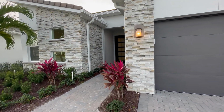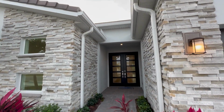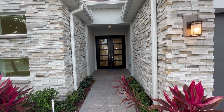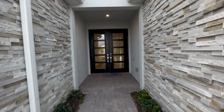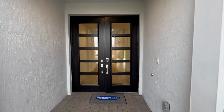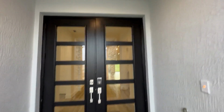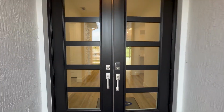The square footage is 2351, and the all-in price for this home is $564,000. But they are offering amazing incentives and flex cash, so there is a possibility to get in at around 5 and change. All impact glass. Smart home ready.